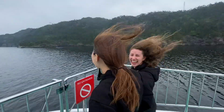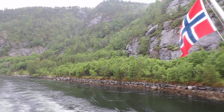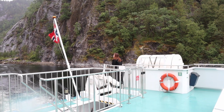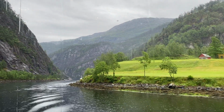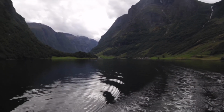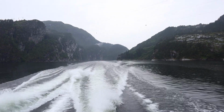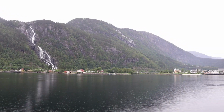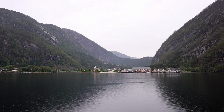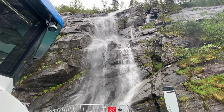The rain and wind was starting to get to us, but we toughed it out to enjoy the views of the fjord. Several hours on the fjord later, we finally made it to our destination of Motstraumen. The captain even parked the boat right up to a waterfall so passengers could go up and fill their water.